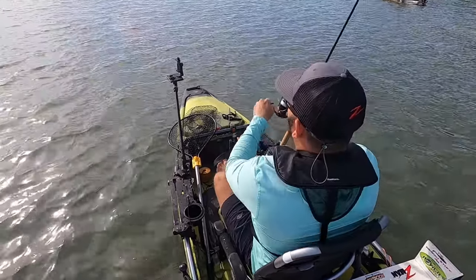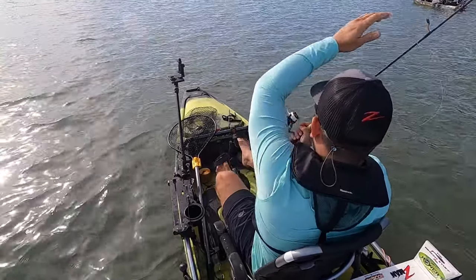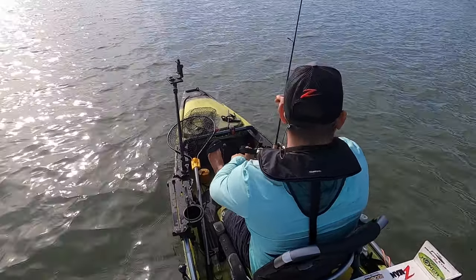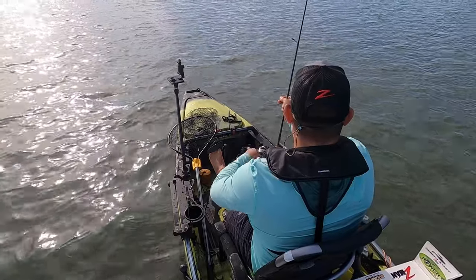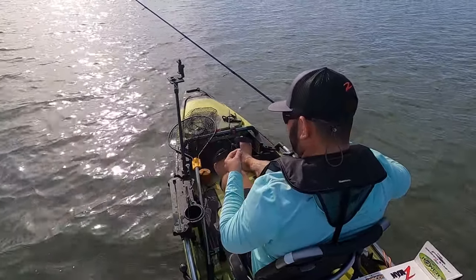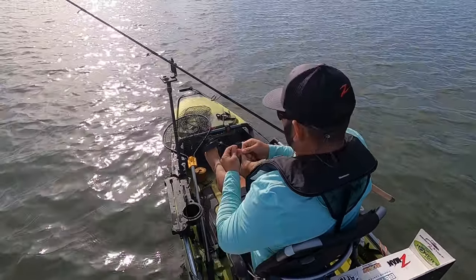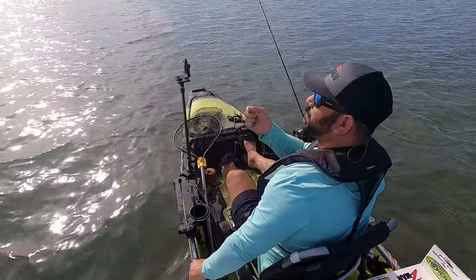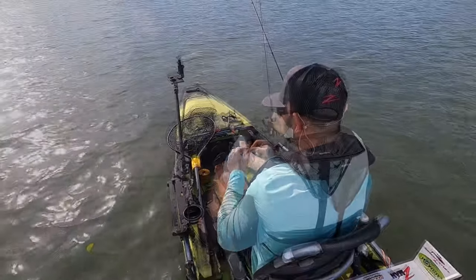That's a bear. Oh! That was a bigger fish and it broke me off. Really? Yep. It might have been a snook. Yeah, got me under its gill. Womp, womp, womp.